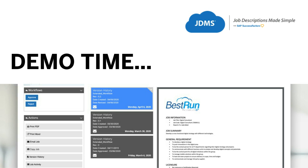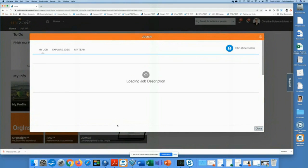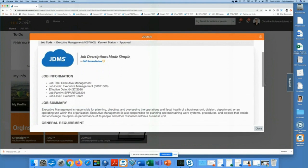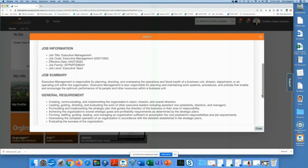You should be able to see the home page of the SuccessFactors system. I've logged in as a manager named Christine Dolan, whose job title is that of executive management. Now, all employees have access to their own job description via this custom tile that's been added to the SuccessFactors homepage. Clicking on this custom tile causes a link to JDMS, passes the user's job code, and JDMS will return the most recently approved version of the job description associated with Christine's job code. If the job has been translated and the user's default SuccessFactors language is not English, then JDMS will simply provide the job directly in that language.